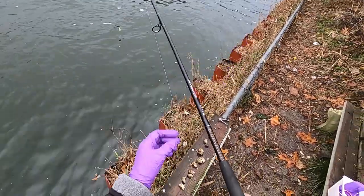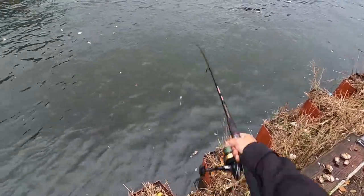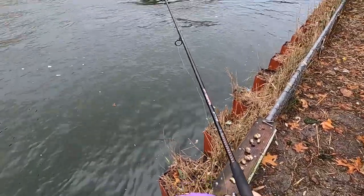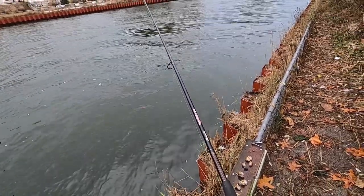Current is outgoing tide, going that direction. I'm not gonna go very far, just gonna drop it down like that. Let it hit the bottom. Make it nice and tight. And I'm getting hits already.